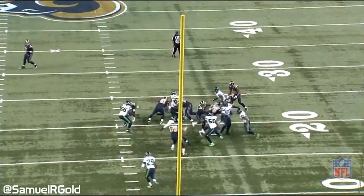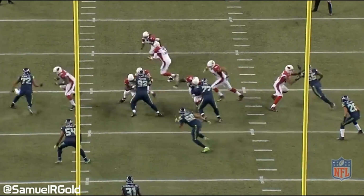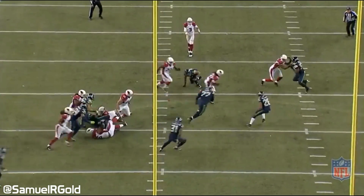As a run defender, Avril is a team player and is dedicated to his role. This can be seen on backside run contain plays where Avril makes sure running backs don't cut back for large gains.